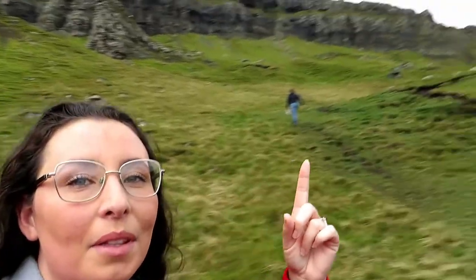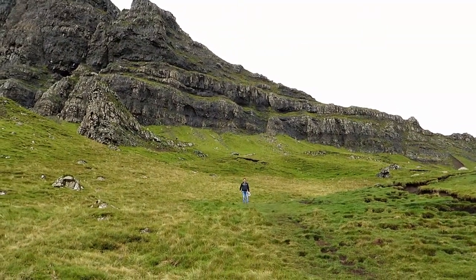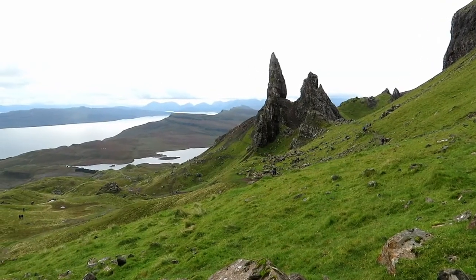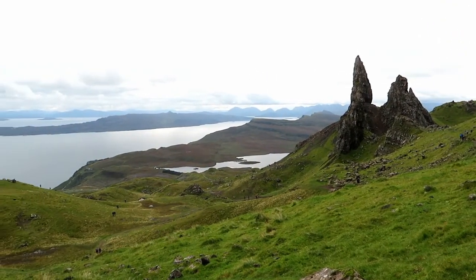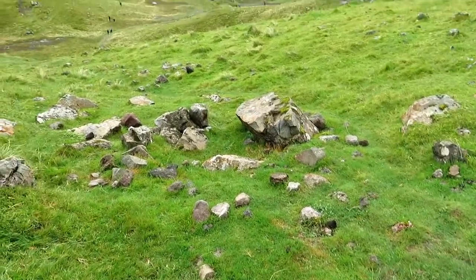I'm so unfit right now. We're here, but the viewpoint is still over this hill. I do not remember this hike being this hard. I'm coming. Up Skye. We're almost there. Viewpoint's right there, but this is a very steep climb. Where is the viewpoint? So we're taking a little rest and then we'll go.